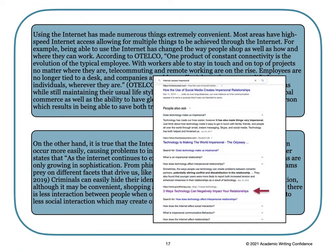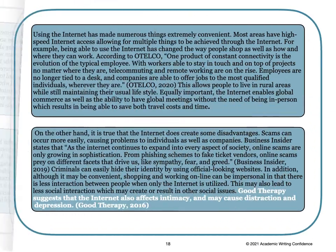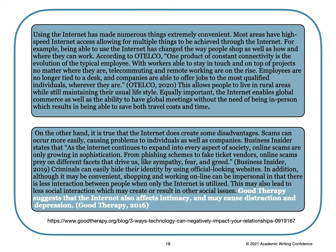Now, because our topic is about the internet causing people to have less interaction, I typed into the search engine the words internet causes impersonal. And after looking at some of the entries, I found this article about 3 ways technology can negatively impact your relationships on a website called Good Therapy. From that article, I found that the Good Therapy website suggests that the internet also affects intimacy and may cause distraction and depression. Now, this will help support my point. And again, remember to include the source where you found this information.